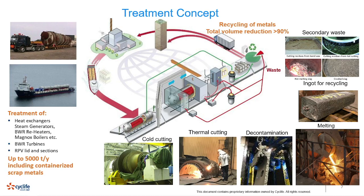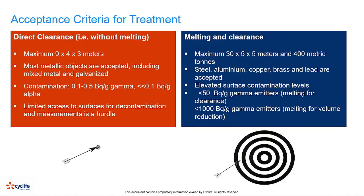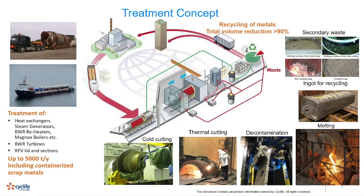To provide you with an example of how a treatment concept could look, this is for large components, in this case steam generators, where we are able to provide a door-to-door solution. That means that we pick up a component at the nuclear power plant for a quick removal, so the decommissioning or power upgrade can continue without any delays. And we take it to our facility, we do the treatment, we do the recycling of the metal, we pack the residual waste into containers which fit into the disposal system in the country of origin, and we ship it back to our customers.